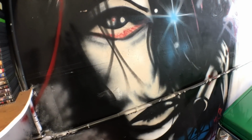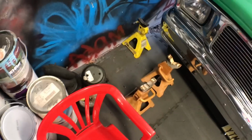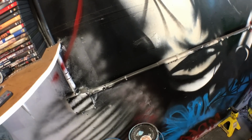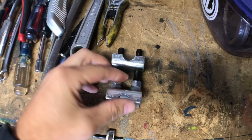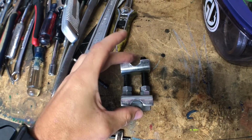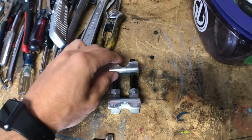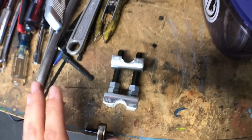A lot of guys use these things. They're not garbage, but a lot of people use these things. And then this sits in between the coil. You tighten the bolts up, separates the coil. And then when you put the car down, it keeps a little less compression on the coil and it'll lift the car up. These are pretty cool because you can fine tune your adjustment.